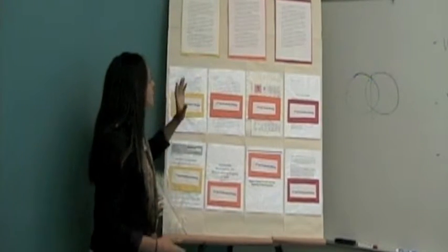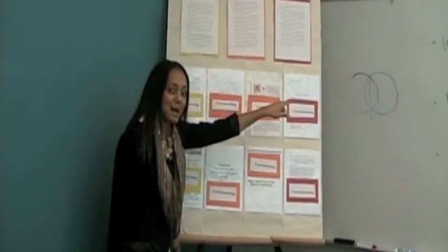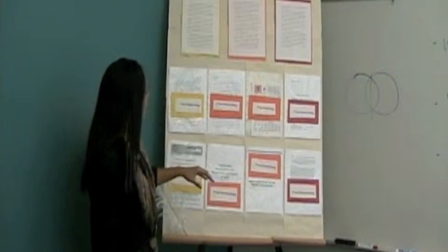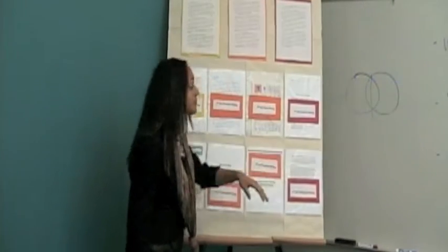So I came up with this color scheme, and I did that because obviously you have two primary colors, yellow and red, that lap over to create your orange. And I accorded every scheme by that. So again, I have my primary stages, my middle stages when it's coming together, and then my final output.